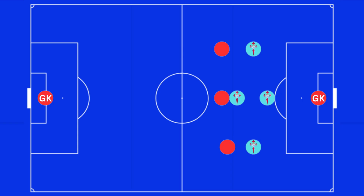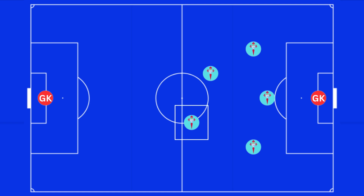When faced with a three-man press, Celta keep the +1 at the back by keeping the wide centre-back on the right in a defensive line. The midfield pivot always split and stagger their positions, with the left-sided pivot usually taking up an advanced position and the deep right-sided pivot shifting into position from side to side, assisting with build-up.